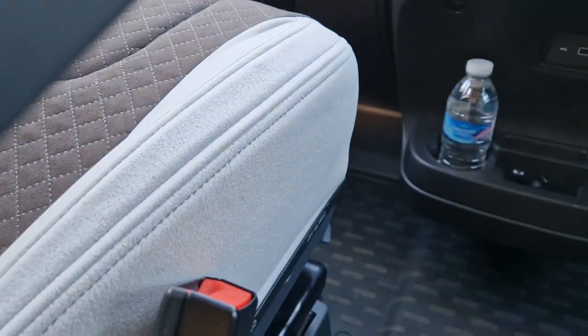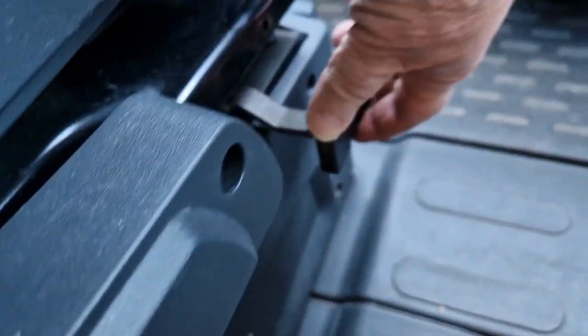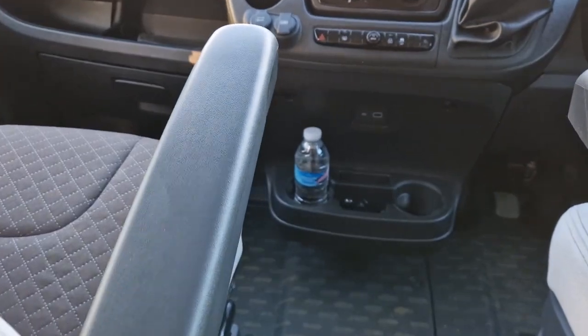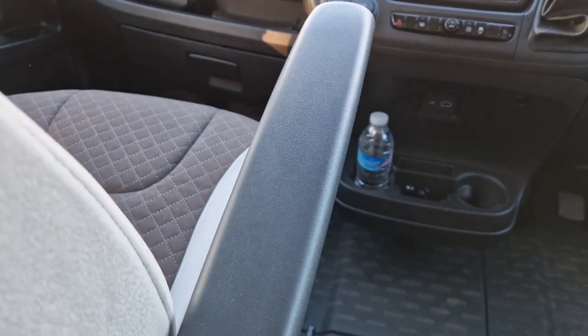So swiveling the seat's quite easy. There's a catch here that you lift up, and then you can just swivel the seat around, and then when you're finished you just swivel the seat back and it clicks back into place. So very easy.